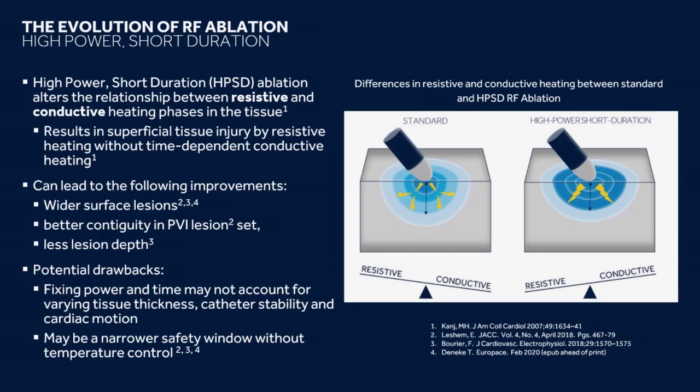In fact, the high power short duration altered the relationship between resistive and conductive heating, as I already said, and results in superficial tissue injury by resistive heating without time-dependent conductive heating. It can lead to the following improvements: wider surface lesions, better contiguity in the PVI lesion set, and less lesion depth. Potential drawbacks: fixing power and time may not account for varying tissue thickness, catheter stability, and cardiac motion, and there may be a narrower safety window without temperature control.